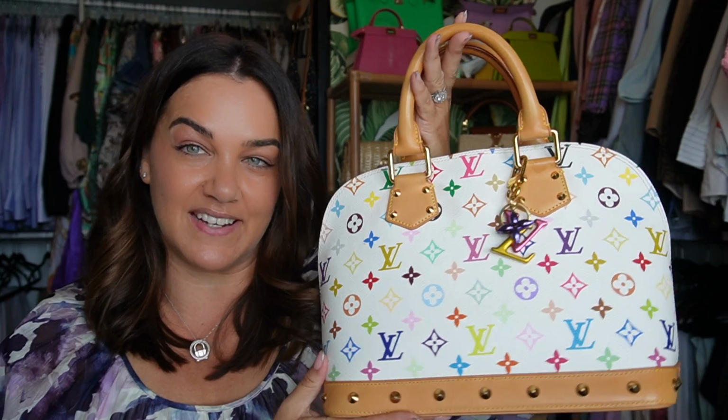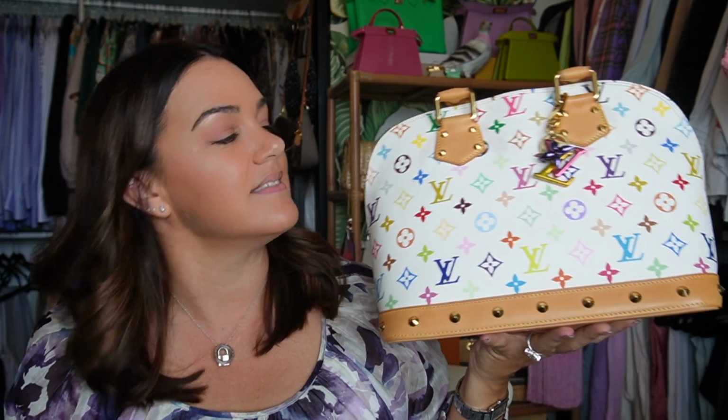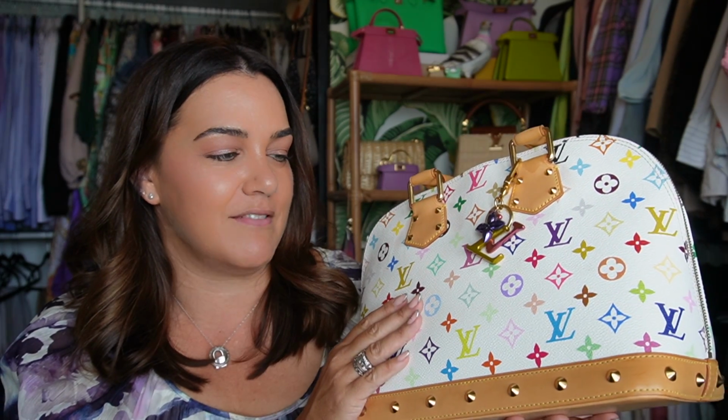I actually love the fact that it's all worn in. It's got nice even patina. And I use this as a work bag quite a bit because it's so playful and fun. It actually fits my reMarkable notebook inside of it, which is fantastic, and all my necessary bits and pieces, and sometimes a pair of flat shoes just in case. So super happy to have this one.